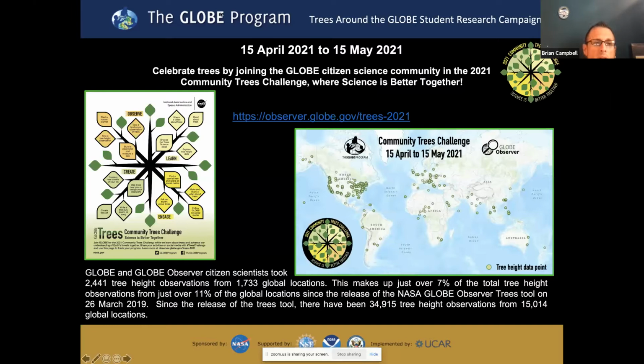So lastly, with the metrics, from April 15th to May 15th, 2021, we celebrated trees by having a 2021 Community Trees Challenge, Science is Better Together. And as you can see here on the bottom, during that time period, we had 2,441 tree height observations from 1,733 global locations.